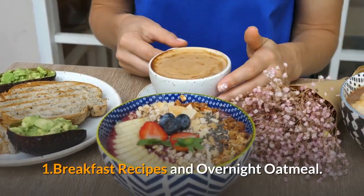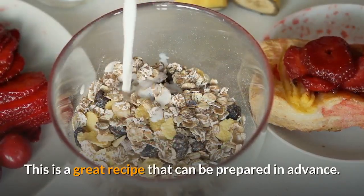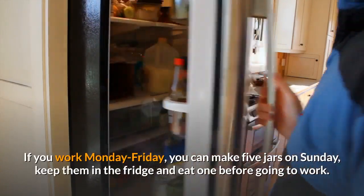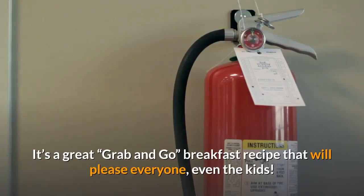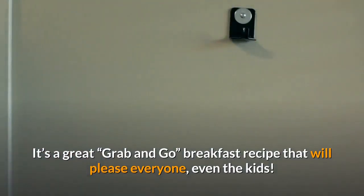1. Breakfast recipes. Overnight oatmeal. This is a great recipe that can be prepared in advance. If you work Monday to Friday, you can make 5 jars on Sunday, keep them in the fridge and eat one before going to work. It's a great grab-and-go breakfast recipe that will please everyone, even the kids.